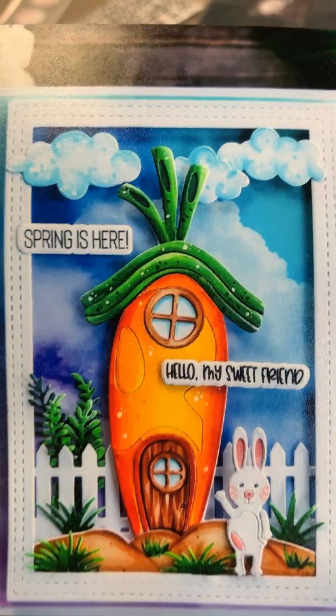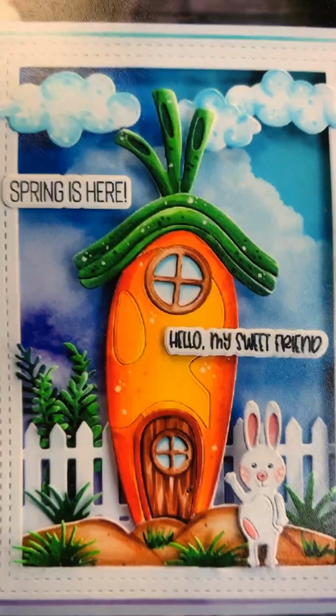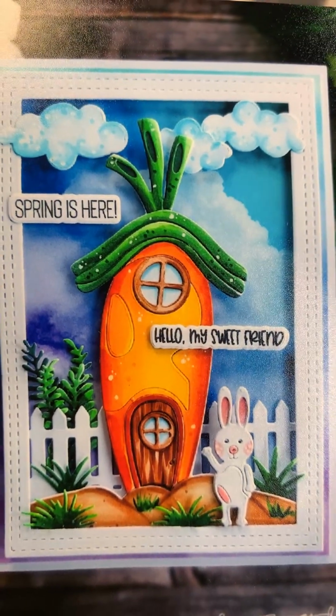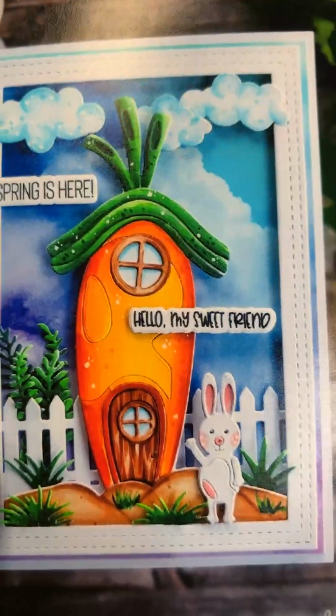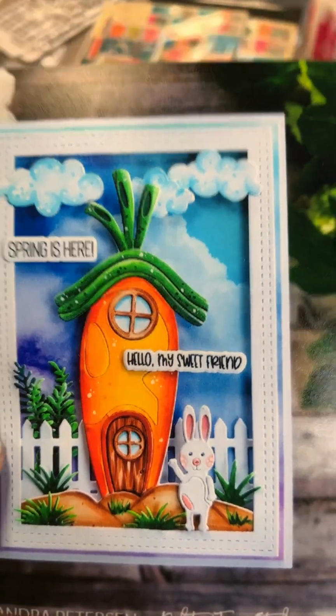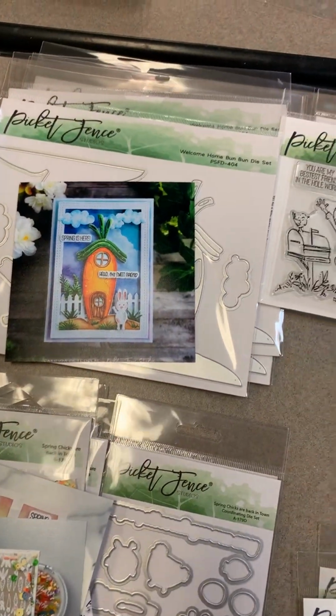It's going to be great with, so they've kind of done like a watercoloring technique. You can do ink blending as well, maybe a little bit of both. How fun is that? And then they've just kind of created a really neat little background there with a little fence, some foliage, some dirt, clouds in the top. So I am loving that carrot die set.